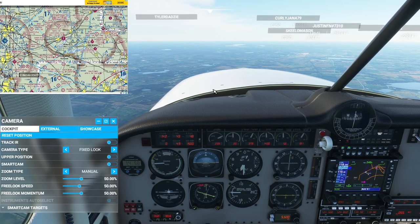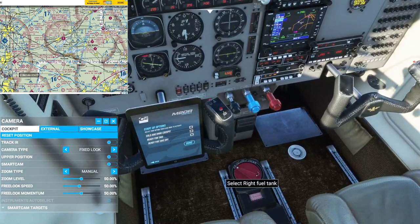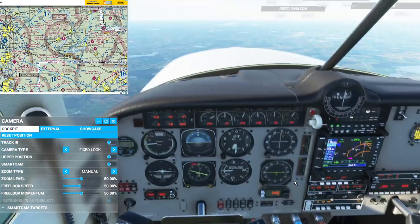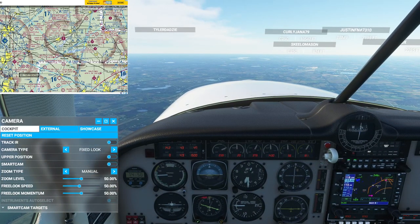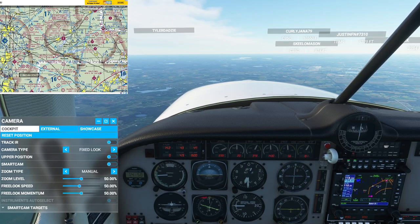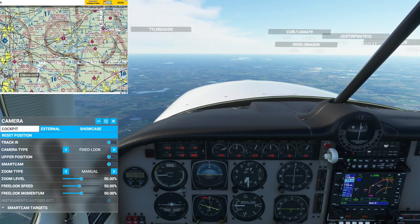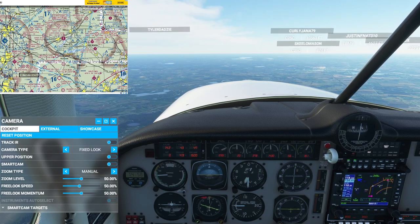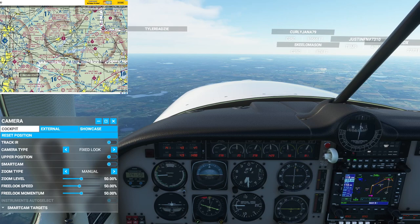Anyways, we've got left fuel tank 43, right fuel tank 48, so we're going to switch to the right fuel tank. There we go. Cool. I think also for this I might pull back to 2300 RPM on the cruise. So let's do that.